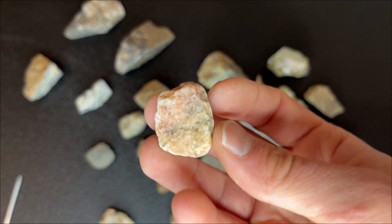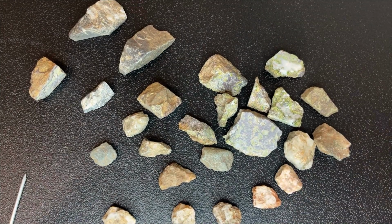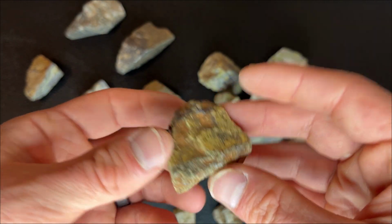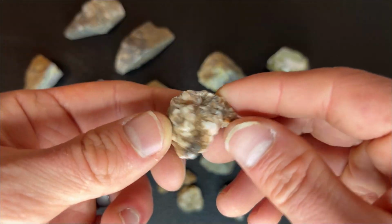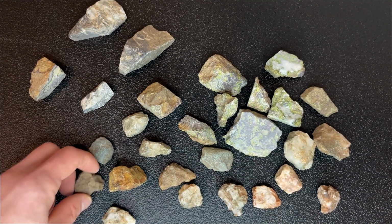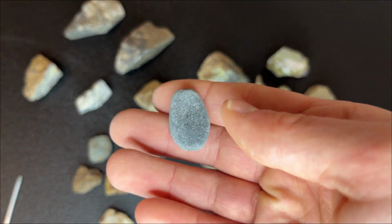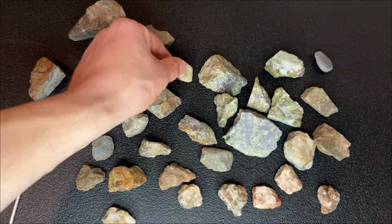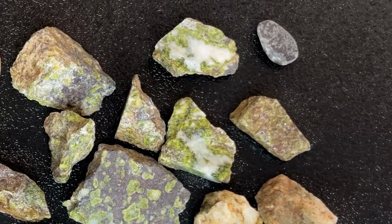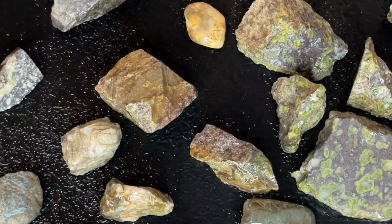This piece has some hints of red that should be really interesting. This is just a mystery, and I am super excited to see how it turns out. A little bit more quartz. Some small pieces that are more filler than anything else. And then just for fun, let's get them wet. That usually helps see the colors a little bit better, and you can see the colors kind of popping now.